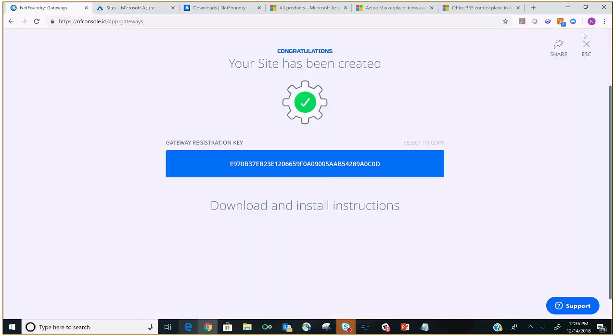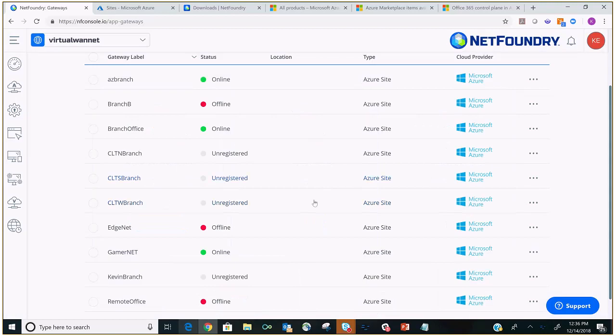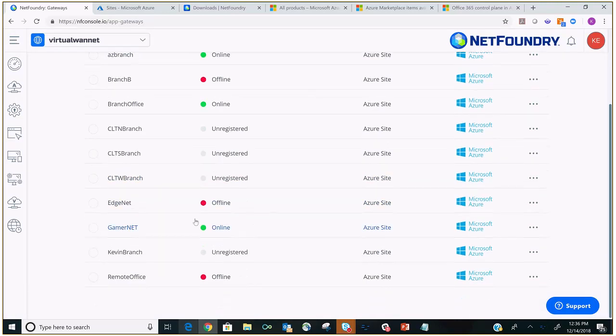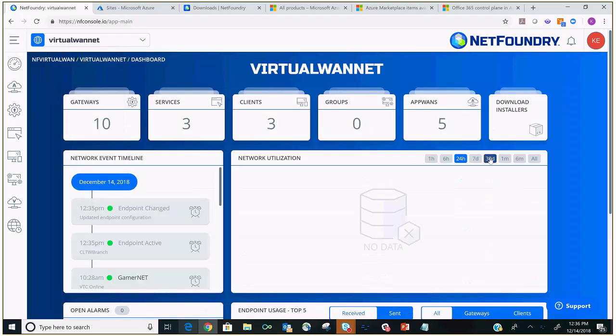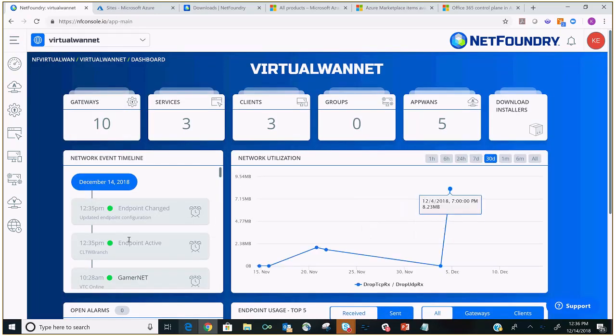These will be recorded here as well as within NetFoundry itself. So these are the different branches I created. They've been added to this particular network. We'll start tracking the traffic here. We'll see that these endpoints were added. This is the endpoint that was changed, the endpoint active, that Charlotte West branch. Timestamp, just a couple minutes ago when I first created it.